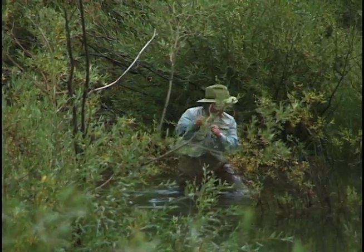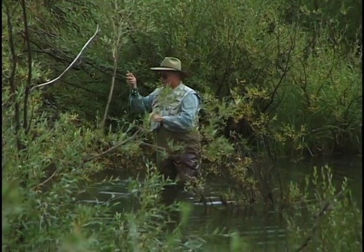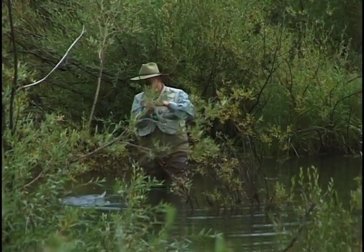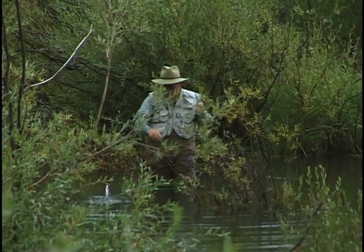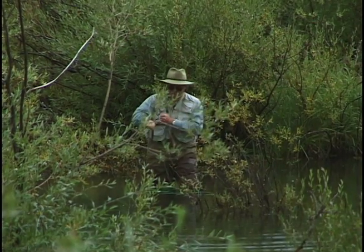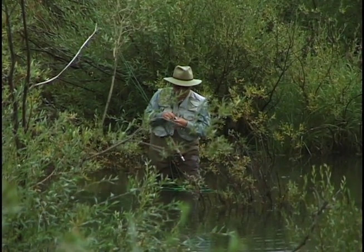I think it's a little brook trout in this beaver pond. When I first stepped into this pond, I kind of spooked them, but I think they're getting active again now. Yeah. Oh, pretty little brookie. That's what we're after, right there. Now this is a small fish. I'm gonna get the hook out of him.